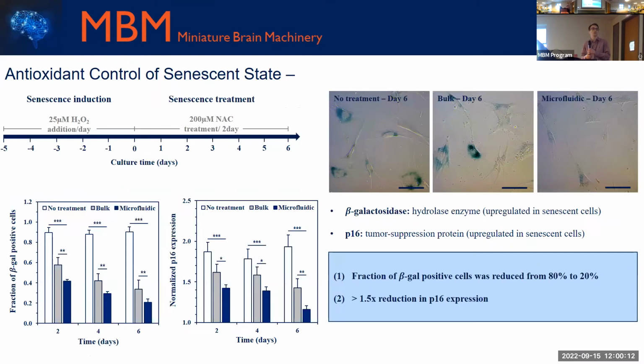So moving on to the in vitro models that I'm using. As I mentioned, I'm using adipose-derived human mesenchymal stem cells. First, I want to introduce senescence into this healthy population of MSCs. So the way I do this is over the first 5 culture periods, I'm doing 25 micromolar injections of hydrogen peroxide each day. And then after those 5 days, I then do 6 days of treatment of 200 micromolar NAC crystals. And I'm adding the crystals every 2 days when you would have conventional cell media changes to just try to argue that this is a very easily implemented additive to culturing conditions.